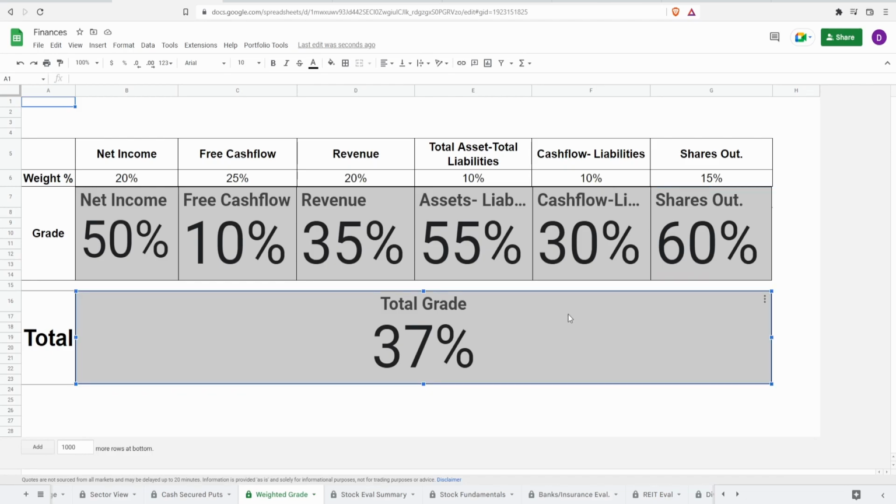Yeah, it's not anything that I like. Honestly, the fundamentals aren't that good. There are better ones out there, so it is what it is.